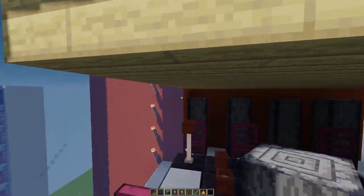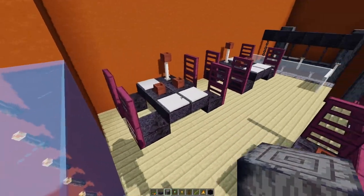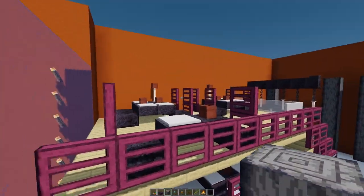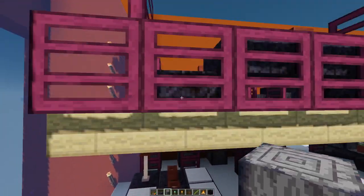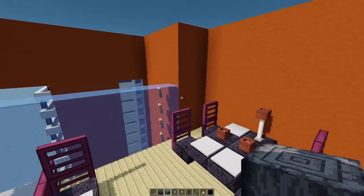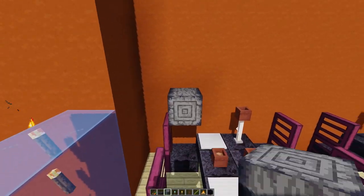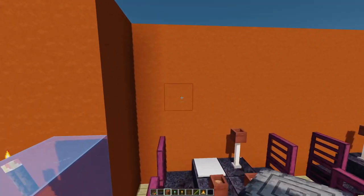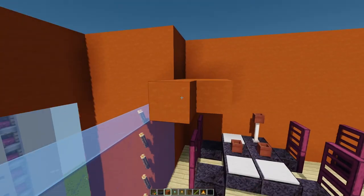Now, if you really wanted to, and I almost did this because in the process of building, I put these in after I built these tables up here, you could move these tables forward one and then have the basalt blocks go all the way to the ceiling height. The ceiling height is actually right there. This is where the ceiling is going to be.